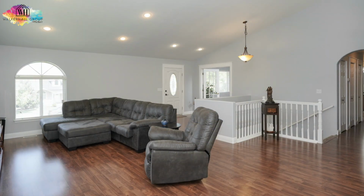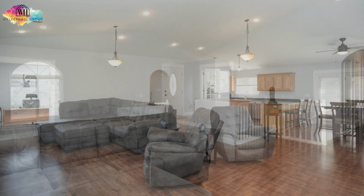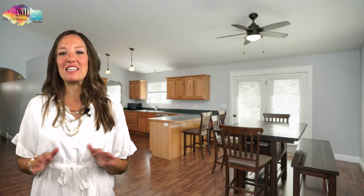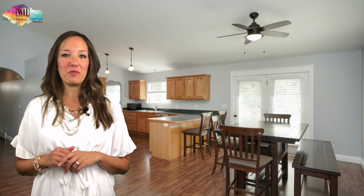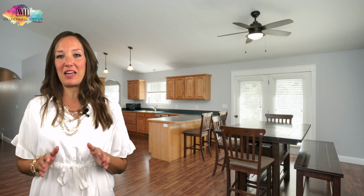Immediately upon entry, you're greeted by the open floor plan, ready to host large gatherings or keep it quaint with a quiet night in. This home flows easily to all parts of the home, from the living room to the dining space to the kitchen, the laundry room, and the bedrooms.